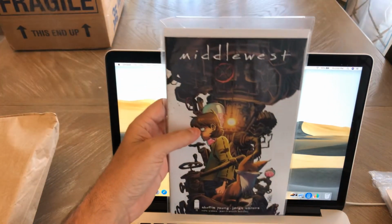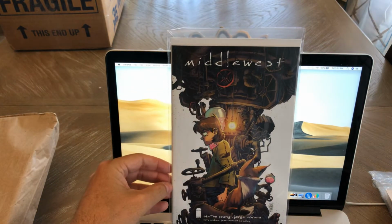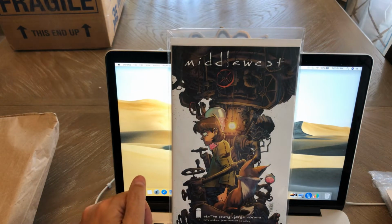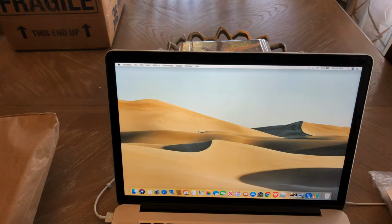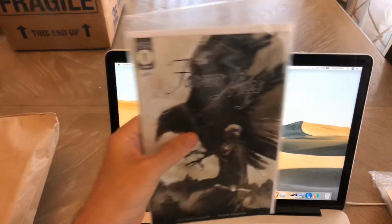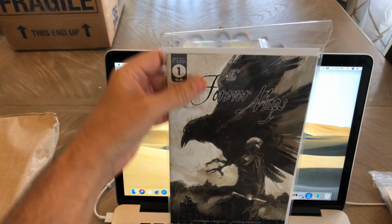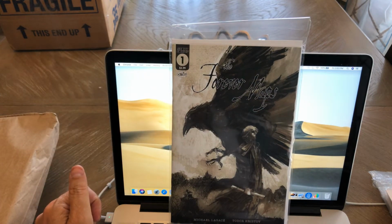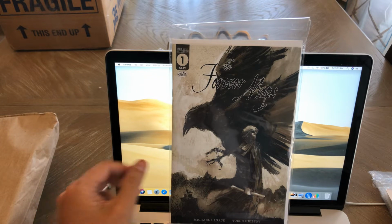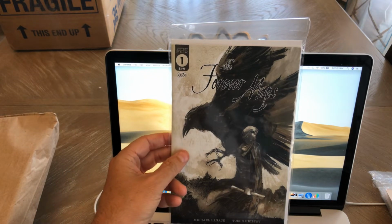Middle West number 11, been a good series. Scotty Young, Jorge Corona. Artwork's pretty good. Story's really decent. Been buying that on a continual basis. This is a new one I'm looking forward to reading. Scout Comics, The Forever Maps. The artwork's beautiful. I mean, it's just as good inside as it is on the cover. So I'm hoping the story is really good, but it's definitely beautiful to look at. The artwork is amazing.